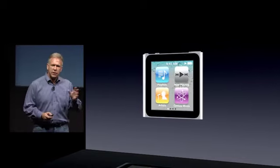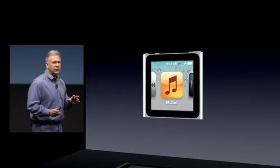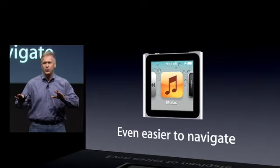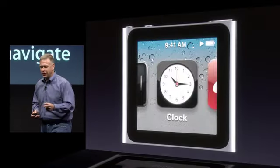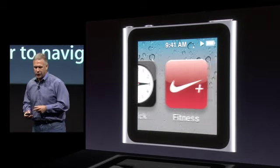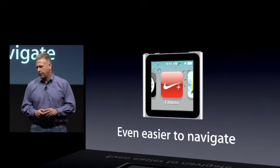First, with this multi-touch display, we decided to make it even easier to navigate. And so now you can display big, beautiful icons for all of the features on it, and just swipe between them with your finger to switch between the radio, the clock, the fitness application. It's really simple.